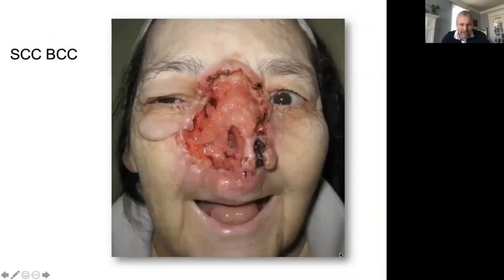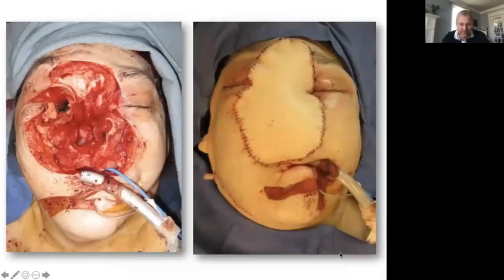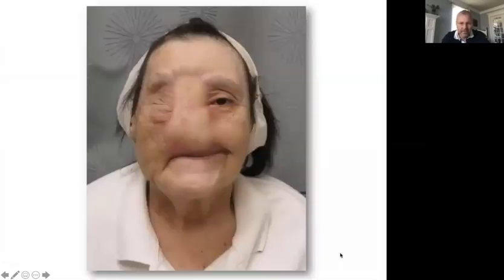Similarly, large cancers in the midface are pretty much converted into wound closure rather than true reconstruction, as the defect created by removal of the central facial features cannot be truly reconstructed. This woman ends up looking extremely abnormal, but at least the wound is closed and cancer removed.